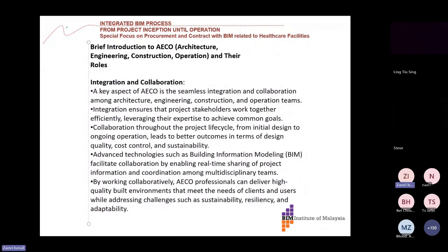The words integration and collaboration are synonymous with BIM, where we use different platforms, especially when you talk about cloud computing. You can use BIM Cloud, whether BIM Collaborate Pro or another platform. The key aspect of AECO is seamless integration and collaboration among the architecture, engineering, construction, and operation teams. So basically, to get the most benefit from BIM, we get all the players or stakeholders involved from the beginning, to build the building virtually first, ensuring proper coordination and better design quality before you actually construct on site.